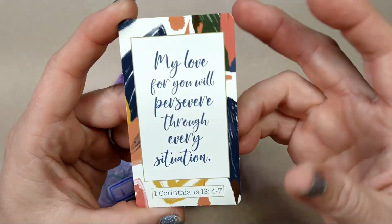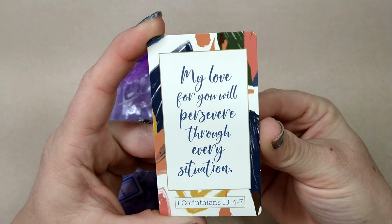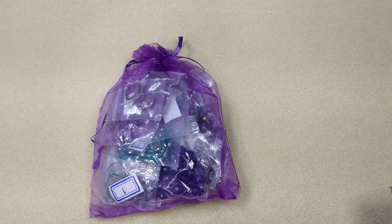But first of all, our encouraging word for today is 1 Corinthians 13, 4 through 7. It says, "My love for you will persevere through every situation." I love that one. That is comforting.